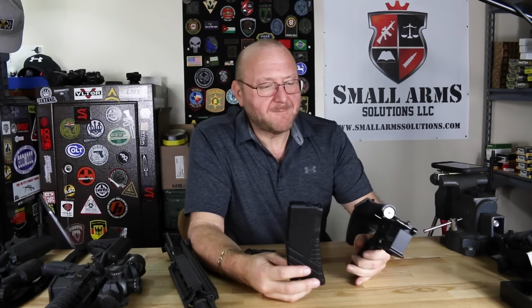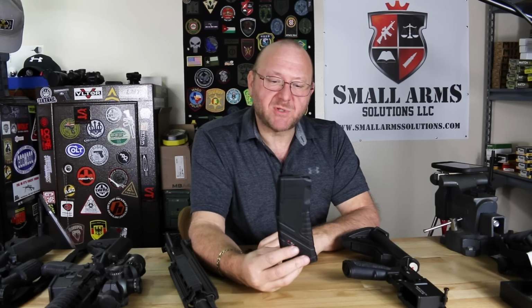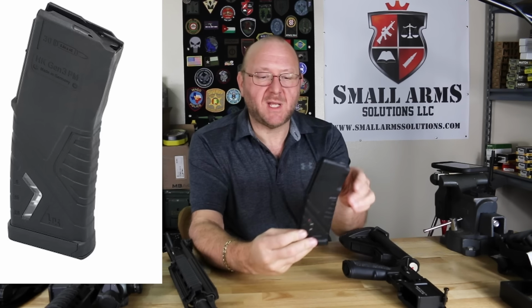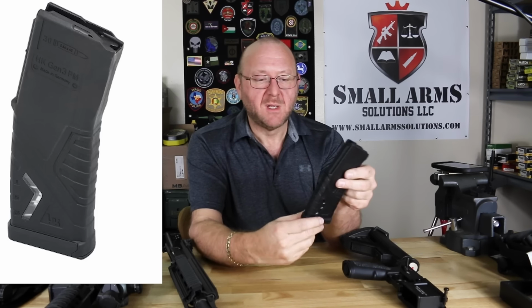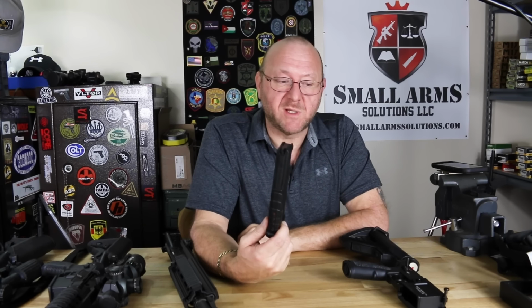The translucent was not so good. I had actually broken a couple of those because I use them in my regular lineup. And this is the current generation, which is basically a polymer magazine. It has some windows down here. And again, these magazines, you might as well give up your firstborn for them because they are really, really expensive.